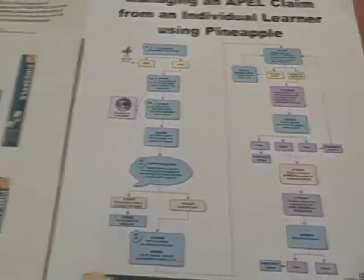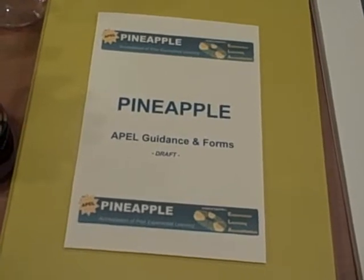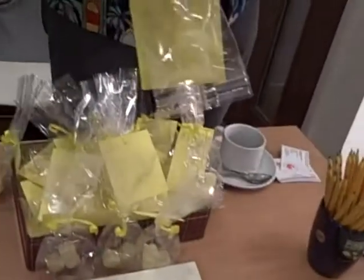We've also found copies of a guide to materials which are linked to from the, and we also have some pineapple chunks as well.